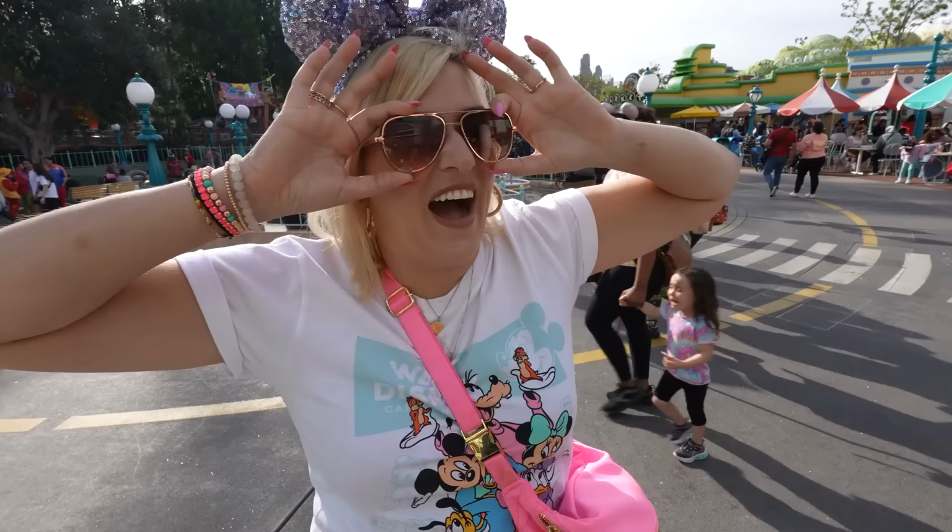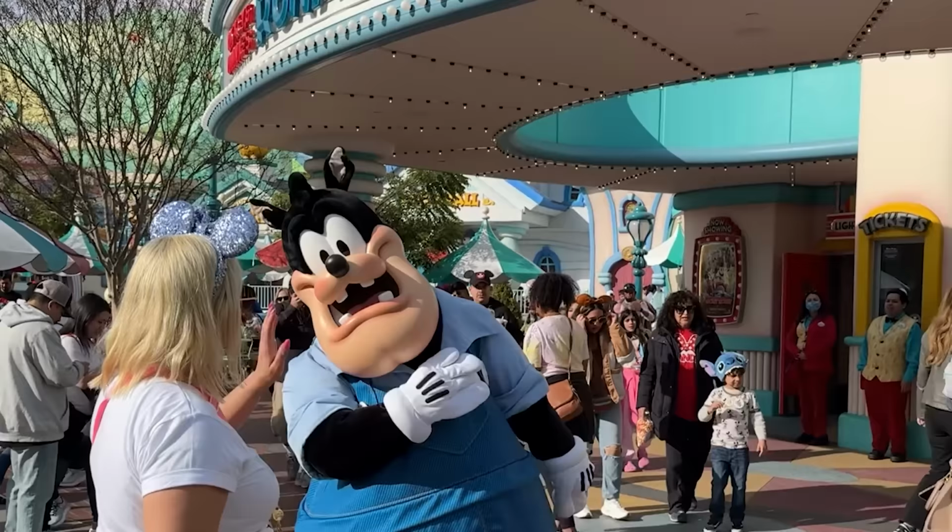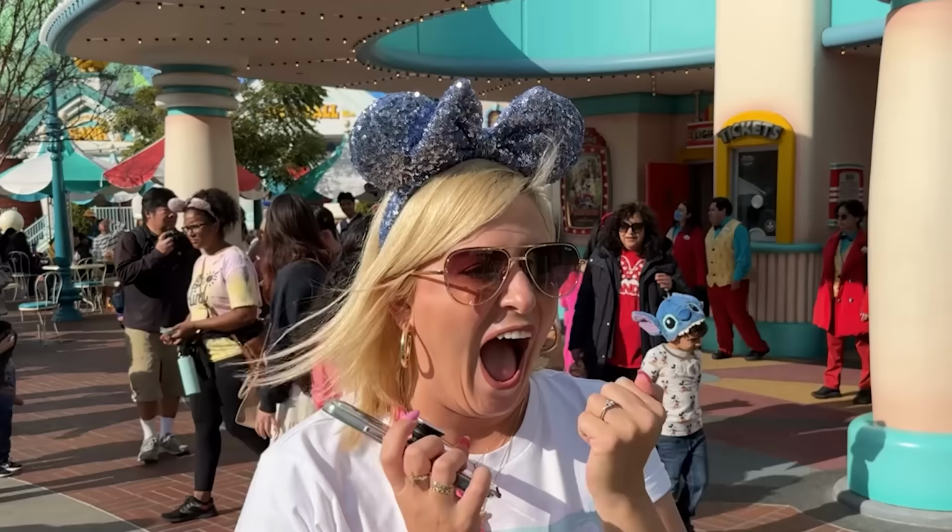I've been to New Toontown like five times and I've never seen Pete. Pete made his character debut here and I've literally never even laid eyes on him. And we were walking to get in line and he walked right by.